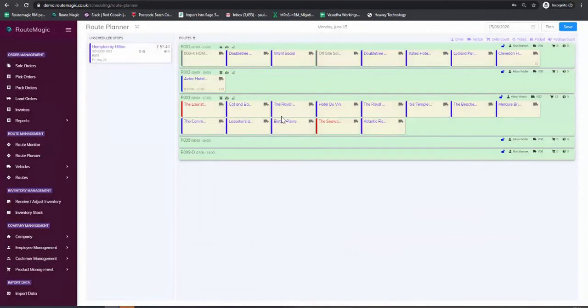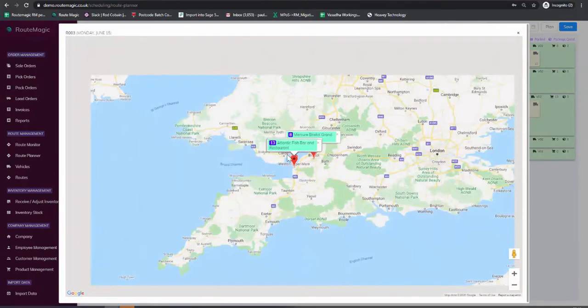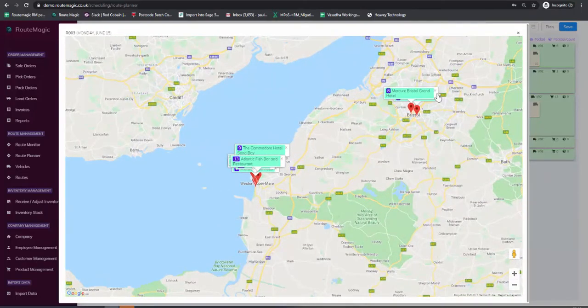We can go through. I can plan now my route. So I can click on a map and it will show me where my driver is due to visit. On this occasion, he's got a day partly spent in Bristol, partly down on the coast at Weston-super-Mare, and he has calls which are actually taking him in not very logical order.